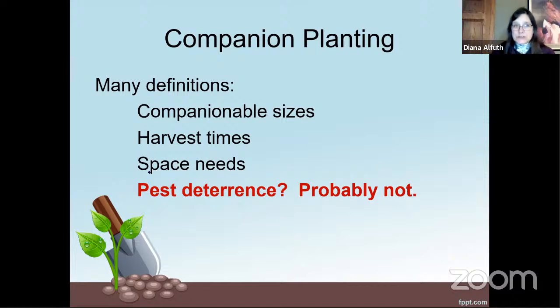Now, there is one situation, and there's even a book, I think, called Tomatoes Love Marigolds, or Marigolds Love Tomatoes, or something. There is evidence and research that shows that there's a specific nematode, which is a microscopic little worm that attacks tomato plant roots. And it's been shown that some compounds exuded from marigold roots actually kill those nematodes. Okay, so you can't necessarily plant the tomatoes and the marigolds right together because they're going to compete with each other.